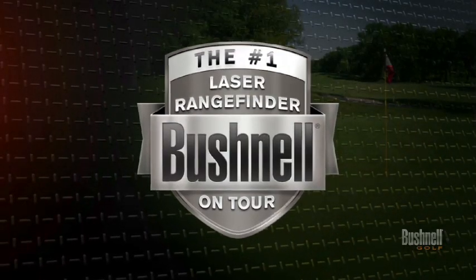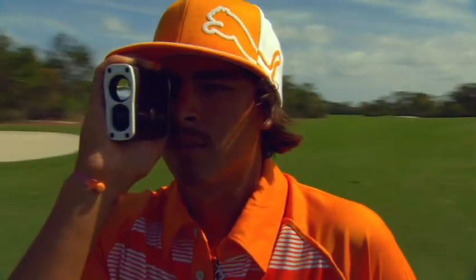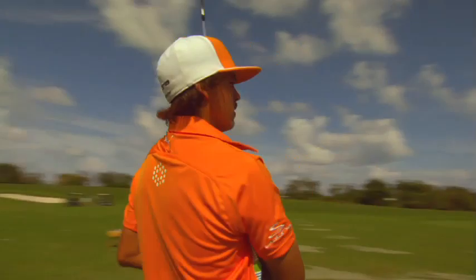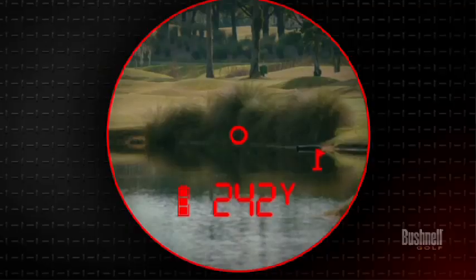Bushnell, the number one laser rangefinder in professional golf. Tour players and their caddies use a Bushnell to verify their yardage books and strategize how they'll play each hole. The Bushnell laser rangefinder can help you set a good plan for managing your way around the course by giving you the critical distances you need, whether that is the distance to carry the water on the left, the bunker, or lay up short of the trees on the right.